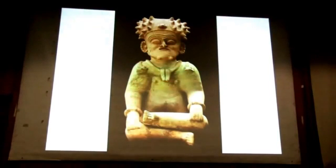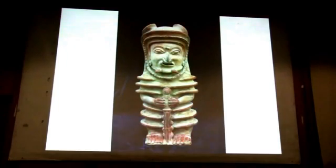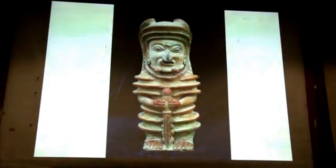Here is another one, sitting in the lotus seat. Then this one is very interesting, because you can see here the third eye. And in Ecuador, in a country where it is really very hot, it's a very strange clothing.